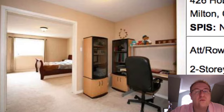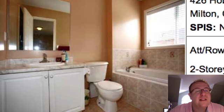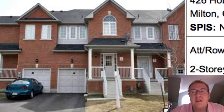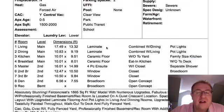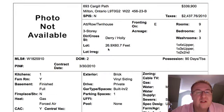Now upstairs there's a little loft area, and the bedrooms are all really big. Falcon Crest builds homes with big bedrooms, and I really like that. Nice ensuite there, soaker tub, and the other thing that Falcon Crest is great at is they finish the basement typically, or at least part of the basement. So that is what you see there. Now overall, very strong pick at $329,900. These models typically sell in the $320 to even low $330 range. So everything's looking good there.